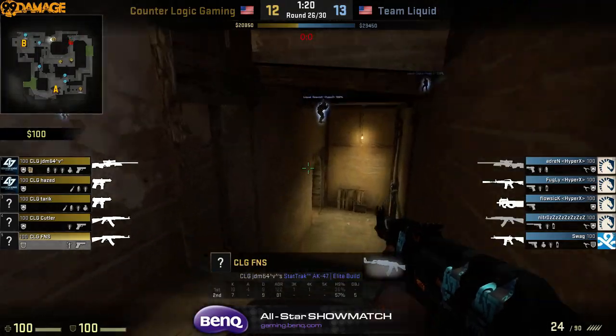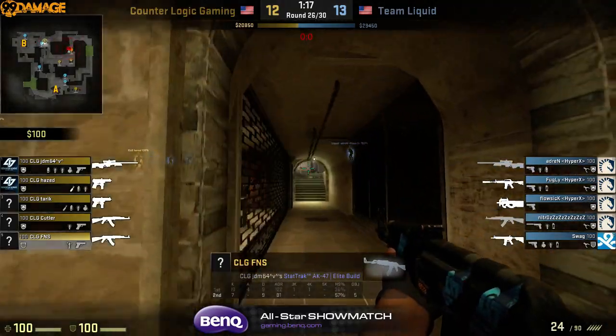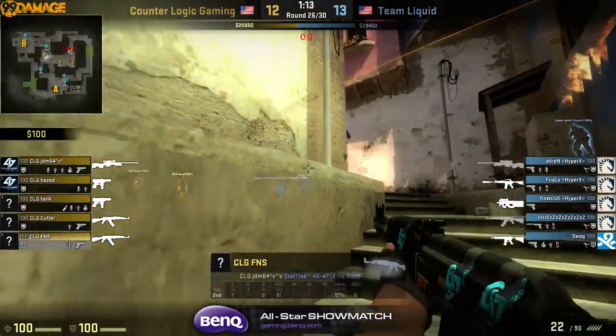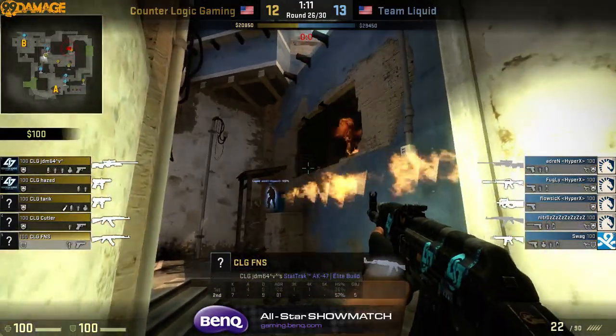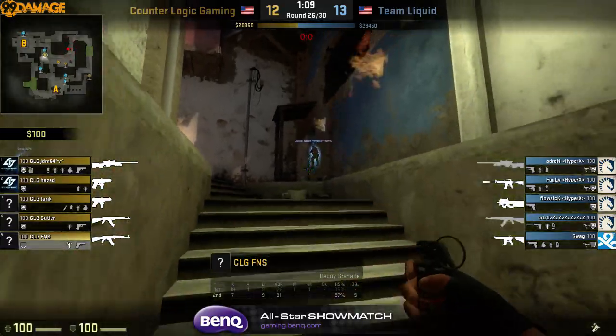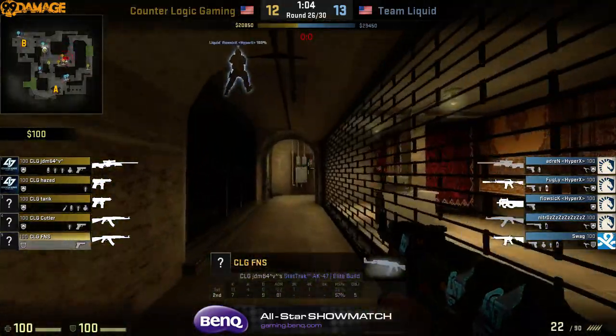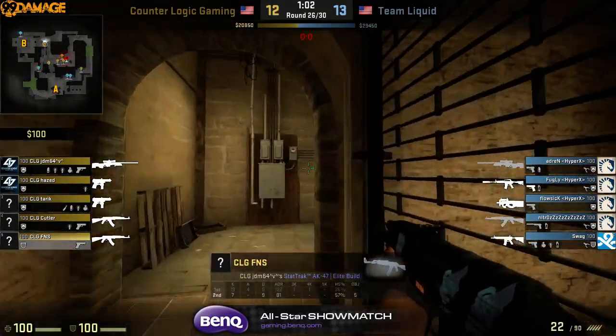But CLG is not down yet. They have 2 Tech 9s. Hayes and Tarek are the guys who carry the pistols. JDM with the big gun. FNS taking control of middle together with his teammates from above. And CLG will just go for their standard play, so to speak. It is more or less their default setup.